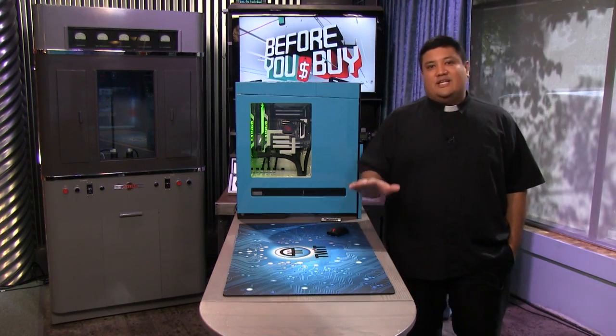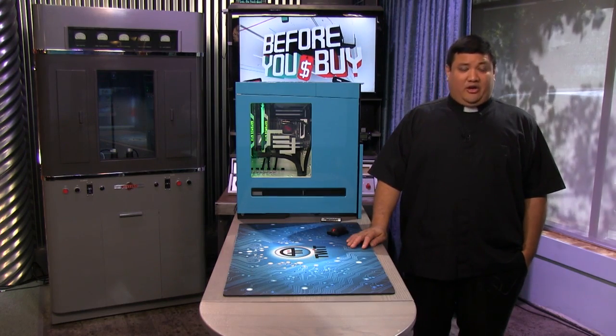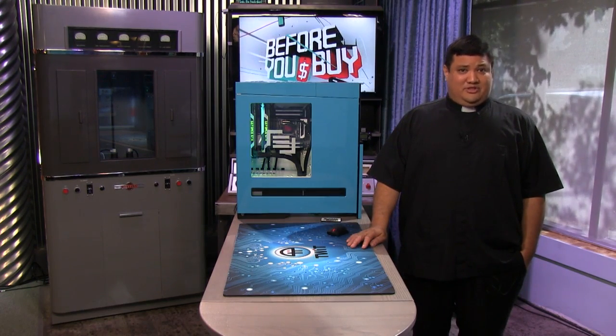This is definitely not a computer that you're going to get on a budget, but then again, that's not who it was designed for.